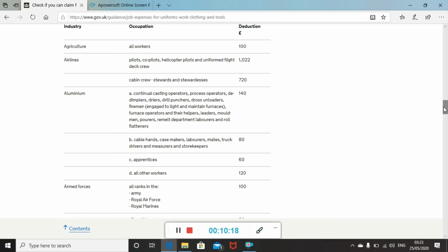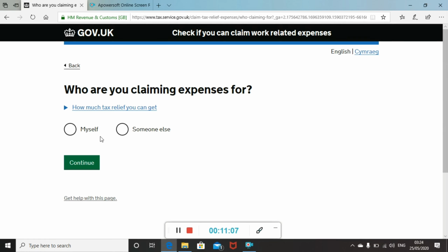And if you can't find your profession on this list, you will find a little disclaimer from HMRC that if you wear a uniform and you're not on this list, then you can claim £60 per year under the flat rate allowance. To make your claim, you first need to complete this checklist. So let's work through it together.